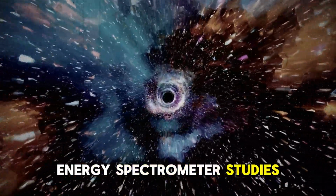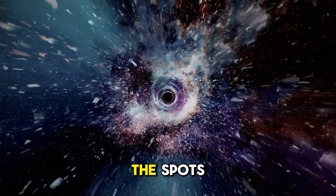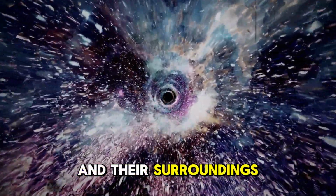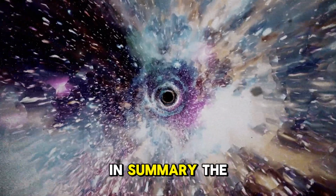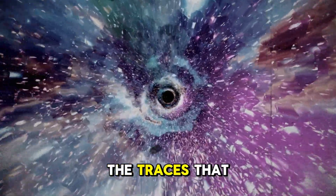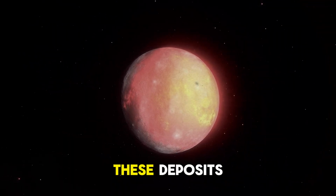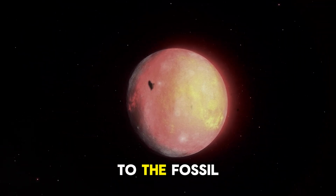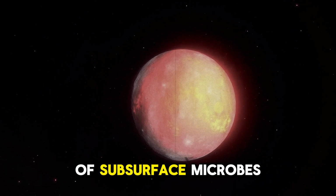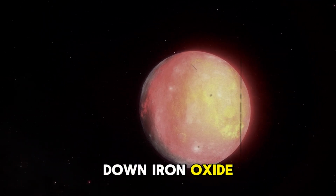Energy spectrometer studies have confirmed that organic carbon molecules are present in both the spots and their surroundings. In summary, the stain pattern combined with the iron and phosphates is comparable to the traces that microbes usually leave on Earth. In particular, these deposits are frequently linked to the fossil traces of subsurface microbes, which release iron and phosphate when they break down iron oxide.